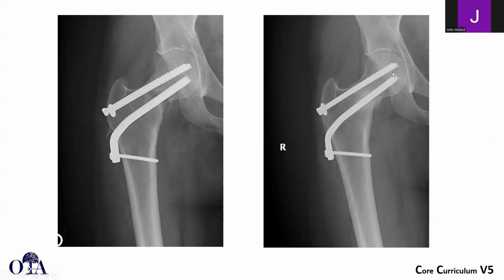If you really want young patients to heal, get a good reduction, get a good stable implant. For me, that's a blade plate. It's the most stable implant I have to deal with femoral neck fractures. It's the one I choose for delayed presentation. If you don't have it and you do have a DHS, great. Use a sliding hip screw. It's technically far easier to put in, but it's not as rigid.